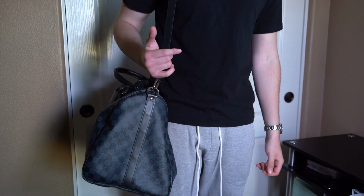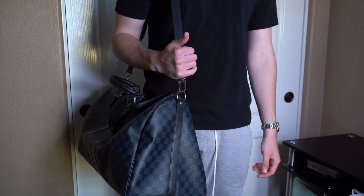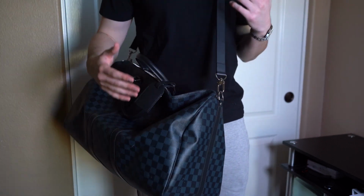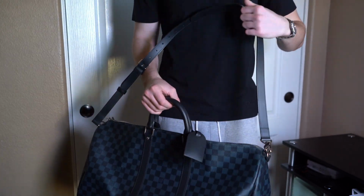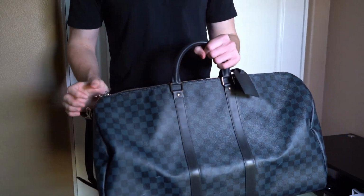If you were wearing a smaller bag like this, it might look like a purse and you might get made fun of for it. But I either wear it like this 90% of the time, and then the other 10% I will wear it like this. And that's usually if I'm not really walking far and it's just a little bit more convenient.